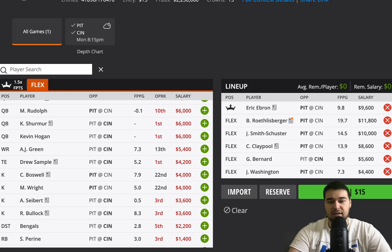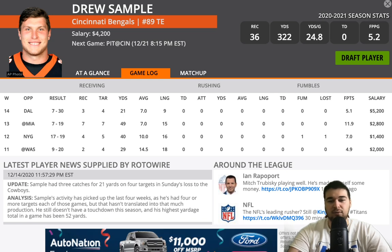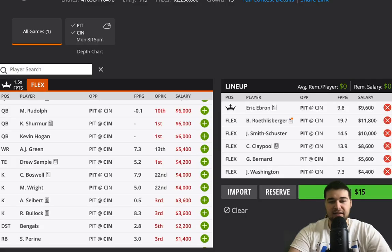All right. Bengals tight end Drew Sample, I think he's okay, averaging 5.2 DraftKings points, 4 targets in Week 14, 7 in Week 13. I think he's fine if you do want to go with Sample in your lineup, but I'm not all that interested in it. Very bad matchup against the Steelers. Not much to say there.